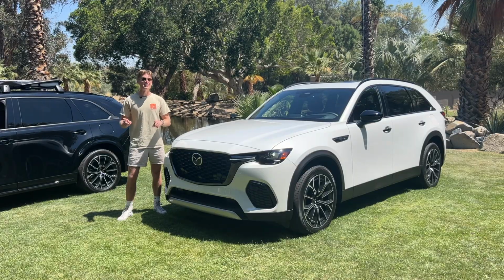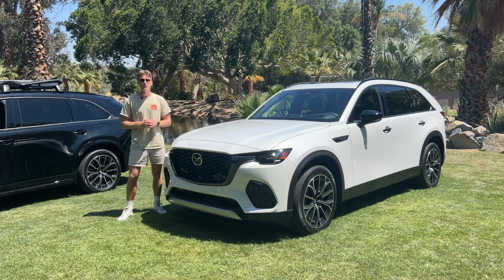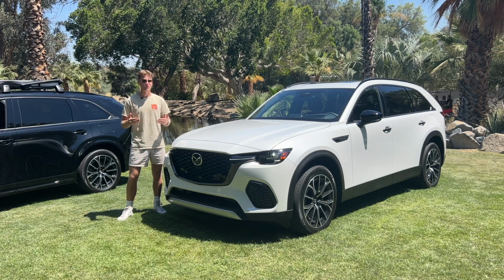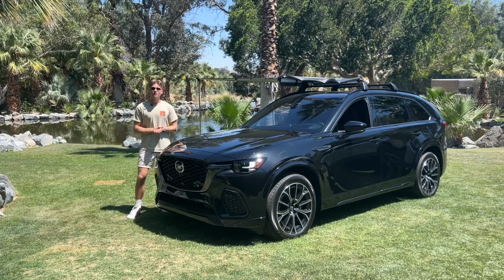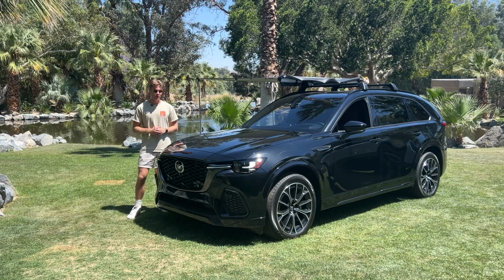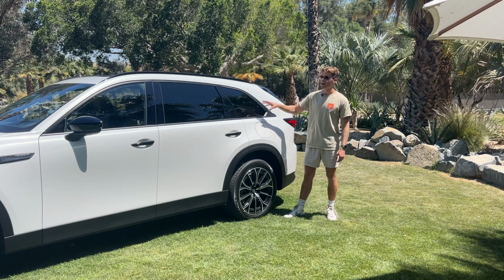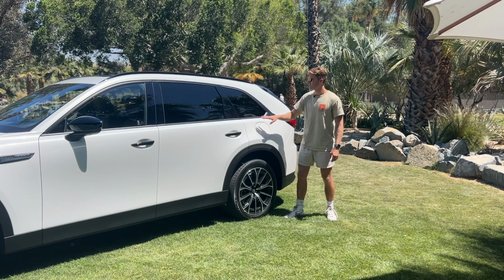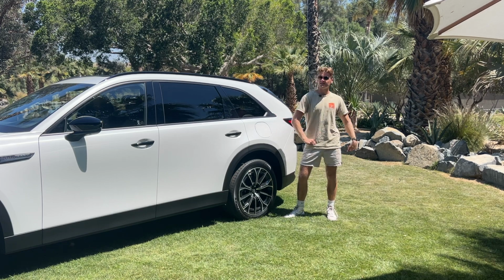Just like CX-90, CX-70 is available as both a plug-in hybrid that uses a 2.5-liter turbocharged four-cylinder paired with a 17.8 kilowatt-hour battery pack to make 323 horsepower and go about 25 miles on electricity alone, or a 3.3-liter inline six-cylinder producing either 280 or 340 horsepower. Really, the biggest difference between CX-70 and CX-90, other than the lack of the third row, is that the CX-70 has a lot of dark trims. The badging, the door handles, the window surrounds are all black on CX-70 where they were chrome on CX-90.